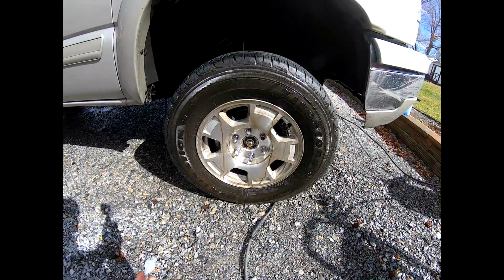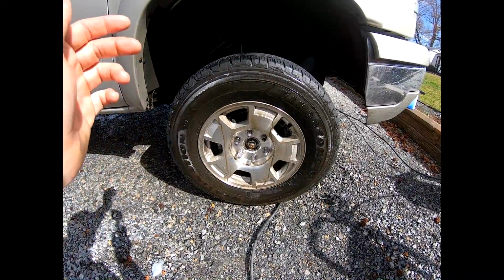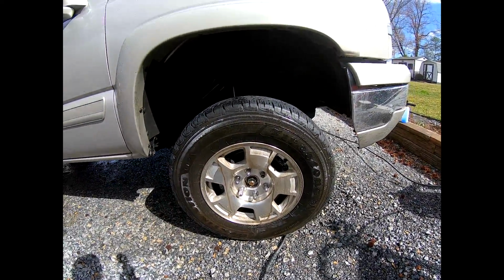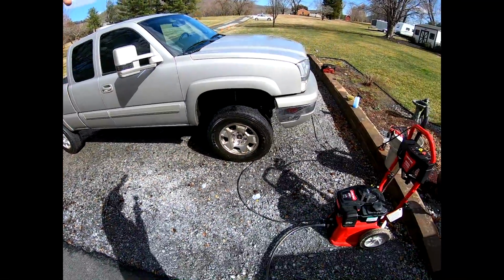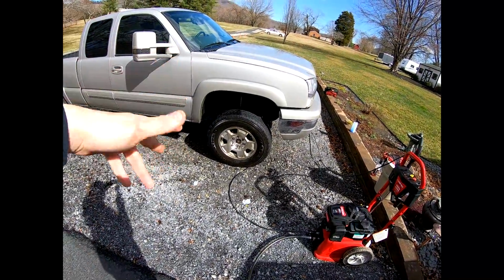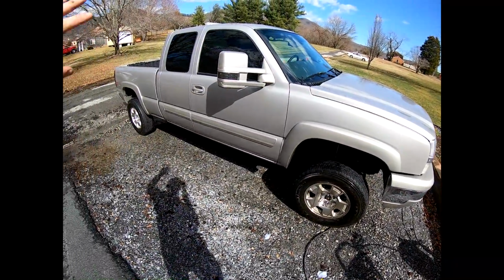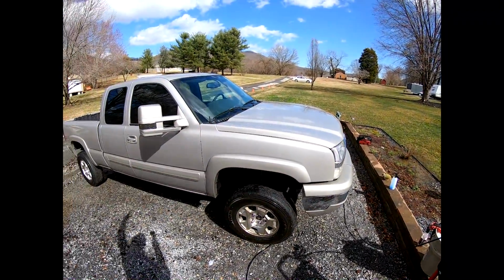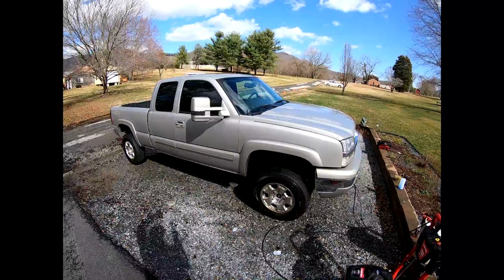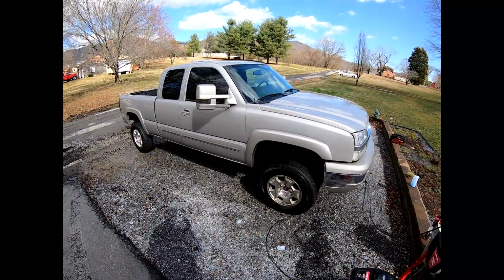All right, so got the degreaser on here and I brushed it down. You can see all that nasty stuff coming off the tires, and then it's up in the fender wells and all that. So I rinsed the truck off, sprayed it with degreaser, and of course now I've scrubbed it down. I'm gonna rinse it off, and then once I rinse it off, I'll hook up the foam cannon, and I will film that because everyone loves watching the foam cannon. And then I'll shoot the truck in the foam cannon, and then we can actually get to washing it.